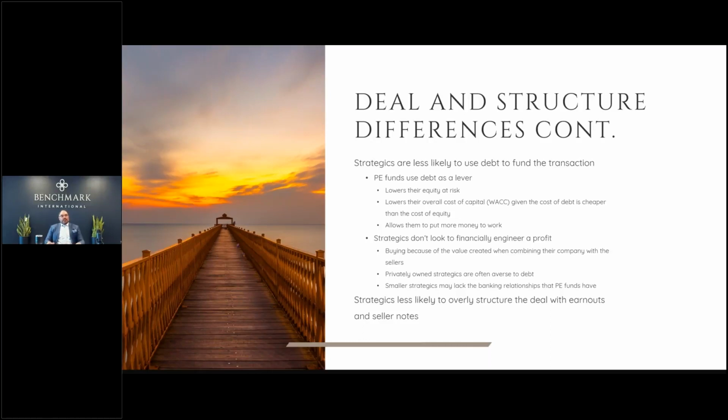Last piece about structure. We don't see as often strategic buyers using things like earnouts and seller notes. Those are conventions largely used by financial buyers. So we have seen them, they happen, but not nearly as often. Strategic deals are typically cleaner, easier, simpler deals. So keep that in mind. If you're really averse to an earnout, a lot of sellers are, just keep that in mind when you're going through your offers. Hopefully many.